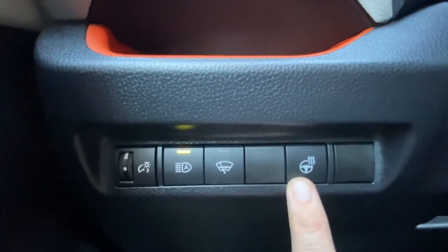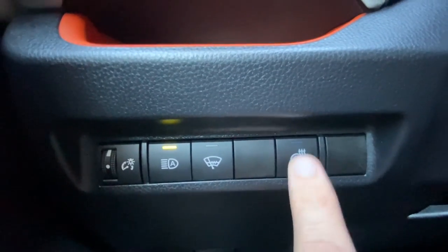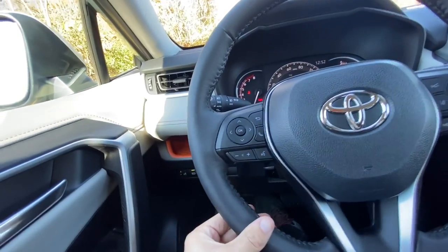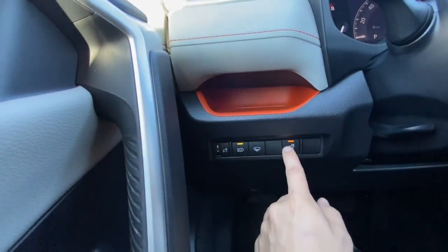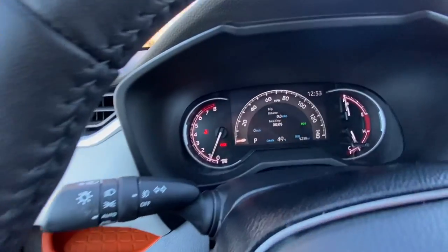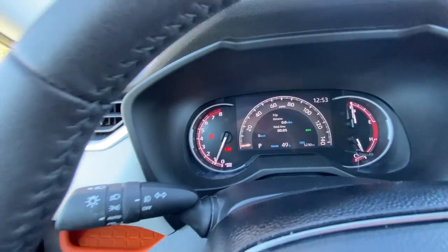Toyota, please get this in the Tacomas and get the TNGA going, because this is great. And that's going to heat the steering wheel from here to here on both sides. But I don't need it today because it is brisk, but it's finally warming up to about 50 degrees. And look, big outside temperature. I was just about there.